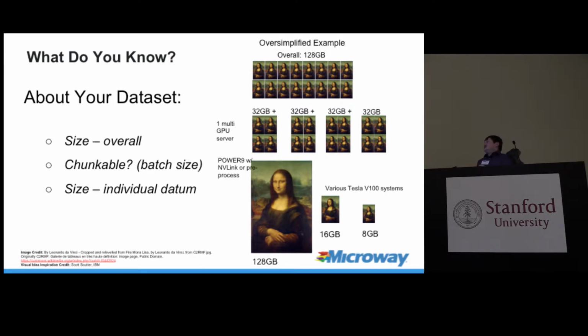Or maybe the individual size of each piece of data is so large, say it's the full 128 gigabytes, that it couldn't possibly fit into a GPU. That'll dictate a very different hardware architecture. Or similarly, if you had a piece of data that's 16 gigabytes large, maybe you can fit only a couple into a single GPU, or smaller, yet smaller pieces of data as well.